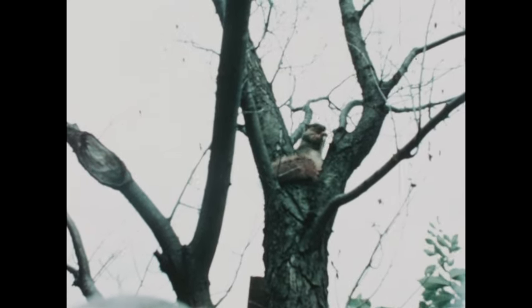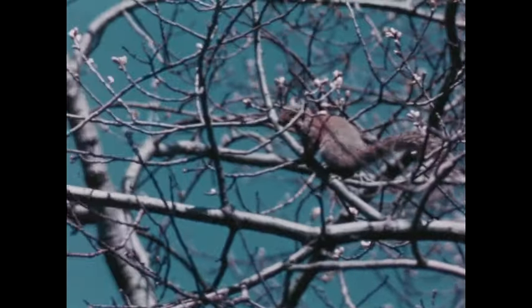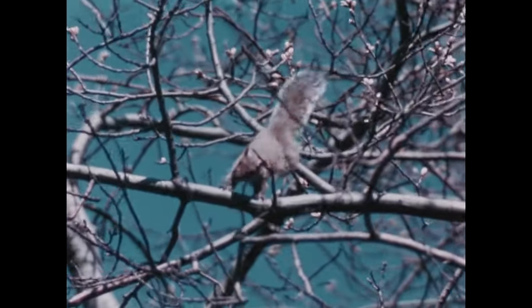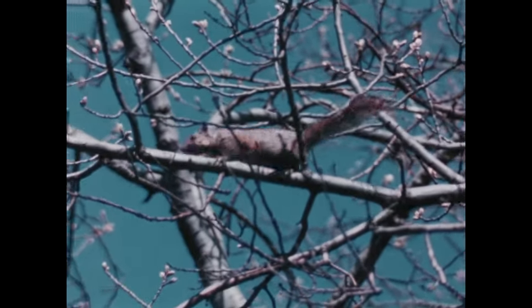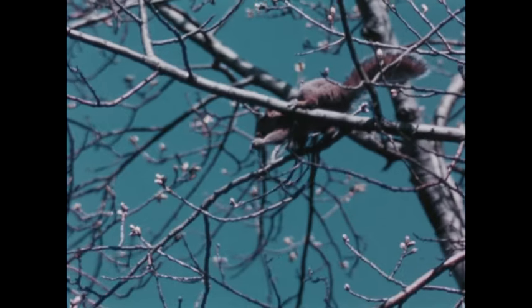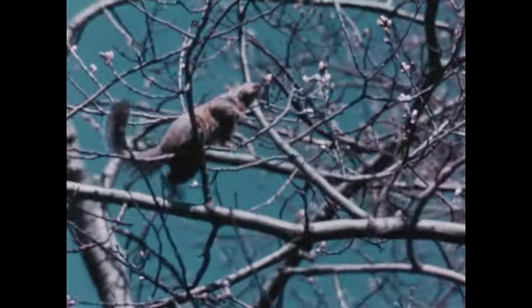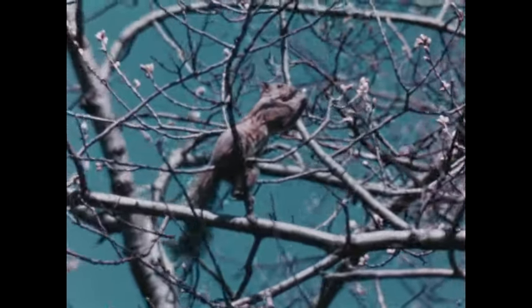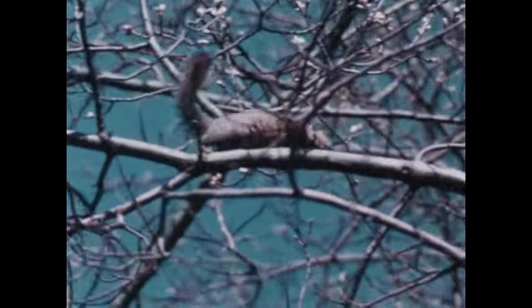Now, what do you see in the branches of this tree, little girl? A squirrel. Do you think you can tell how he gets around so well? He uses his tail to help him go from one narrow branch to the branches below. He doesn't fall off, like a tightrope walker in the circus. Right. So the squirrel helps to keep his balance that way. Balance and support. Animals use tails for balance and support.